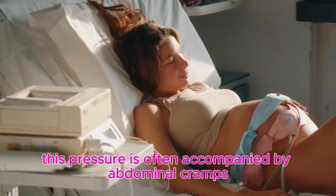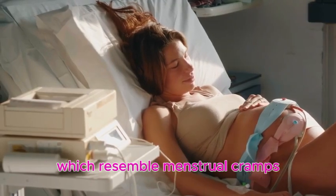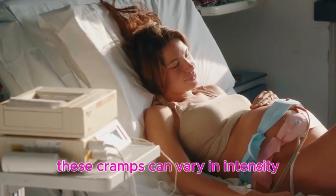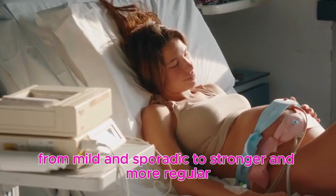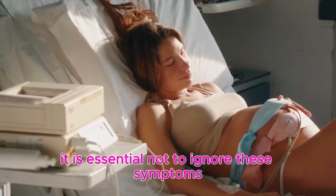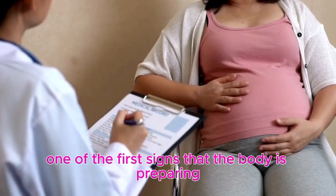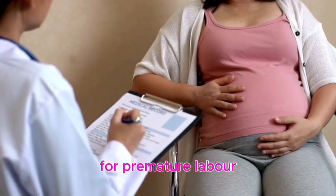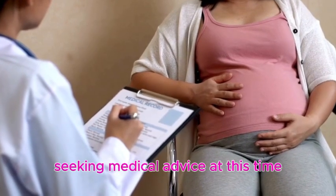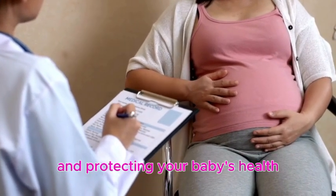This pressure is often accompanied by abdominal cramps, which resemble menstrual cramps. These cramps can vary in intensity, from mild and sporadic to stronger and more regular. It is essential not to ignore these symptoms, especially if they are new or more intense than usual, as they may be one of the first signs that the body is preparing for premature labor. Seeking medical advice at this time can make all the difference in prolonging your pregnancy and protecting your baby's health.